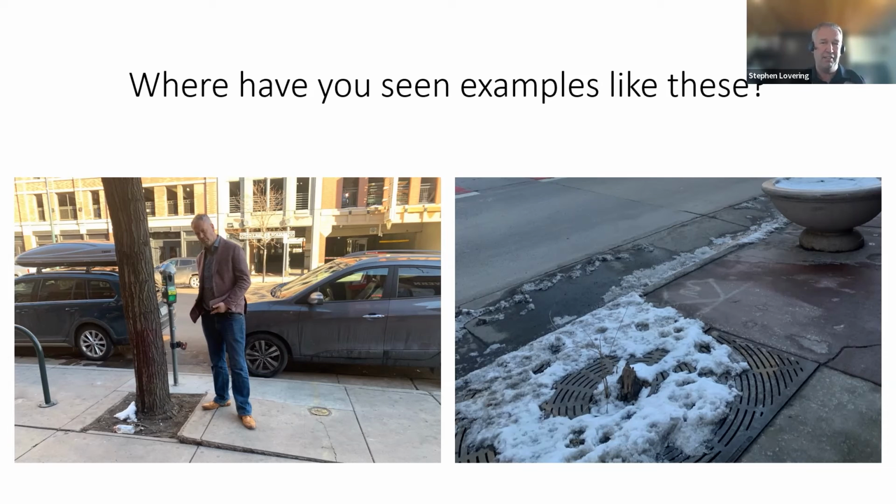The moisture, yes, that might be nice for the tree, but the salt that comes along with it is giving it no chance. So that's number one. Number two is soil volume. We have to provide the soil volume so that the trees can live for about 3 years.